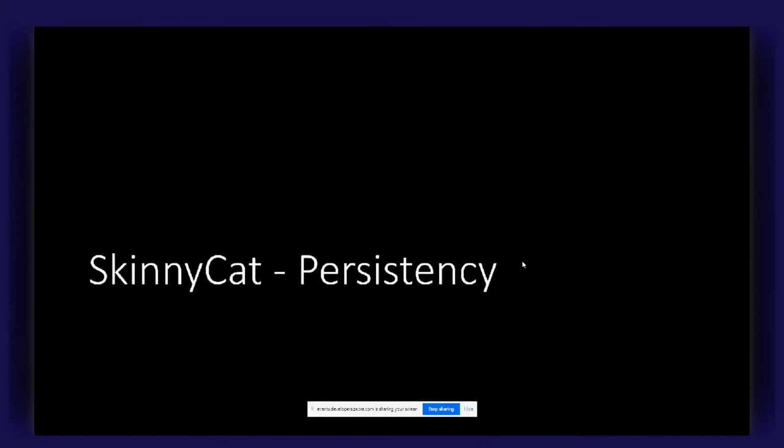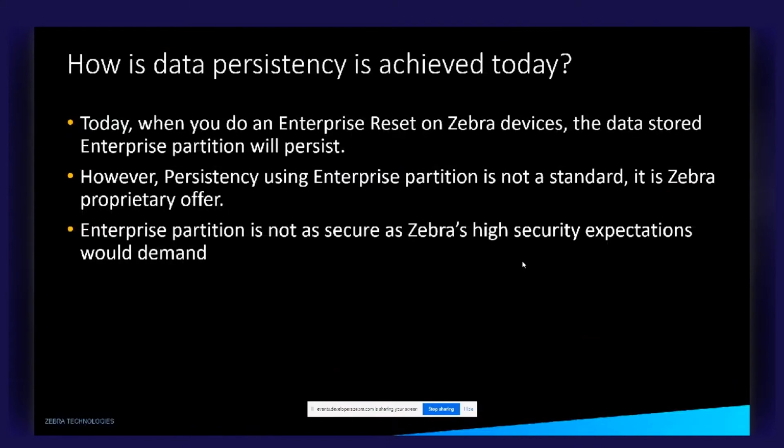Okay. So the next one is persistency in this SkinnyCat. How is data persisted today? We have this enterprise partition, and you copy your files, you copy your configuration, and anything you want to persist through the enterprise reset, you put them there. But the problem with that is it is not a Google standard. It also is not secure. Zebra demands high security for our customers. It's not very secure. And also, it is more expensive, and it takes a lot more effort to add the enterprise partitioning features in our devices. And that's also a savings for both Zebra as well as customers.